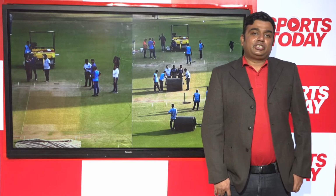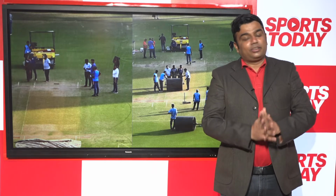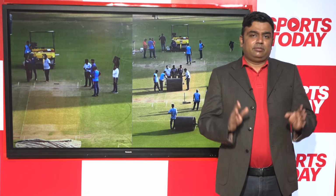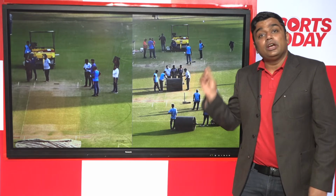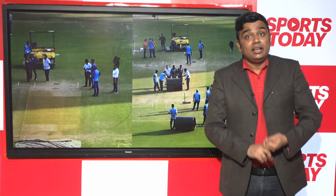The Nagpur Test is just about 24 hours away from India and Australia going head on. Remember, it is a virtual preview to the ICC World Test Championship final. But all the talk about the first Test build-up has been on this 22-yard strip. Nagpur pitches, it's a match made in hell, indeed.